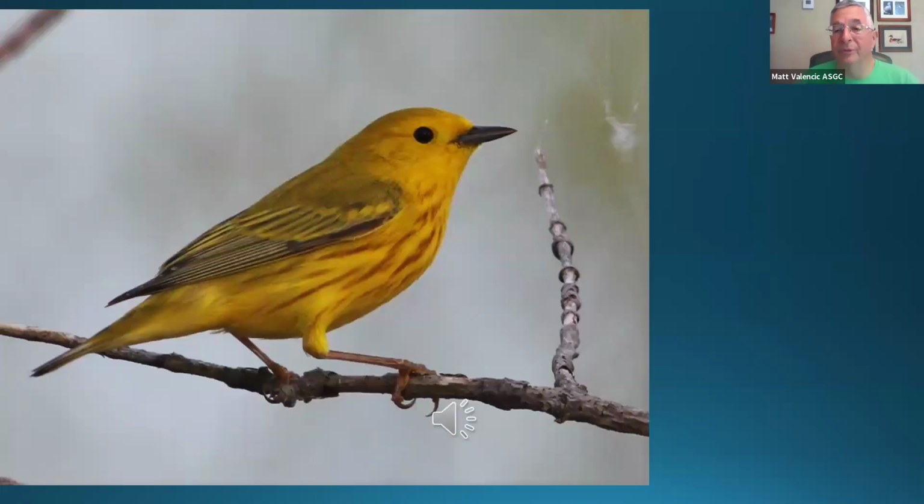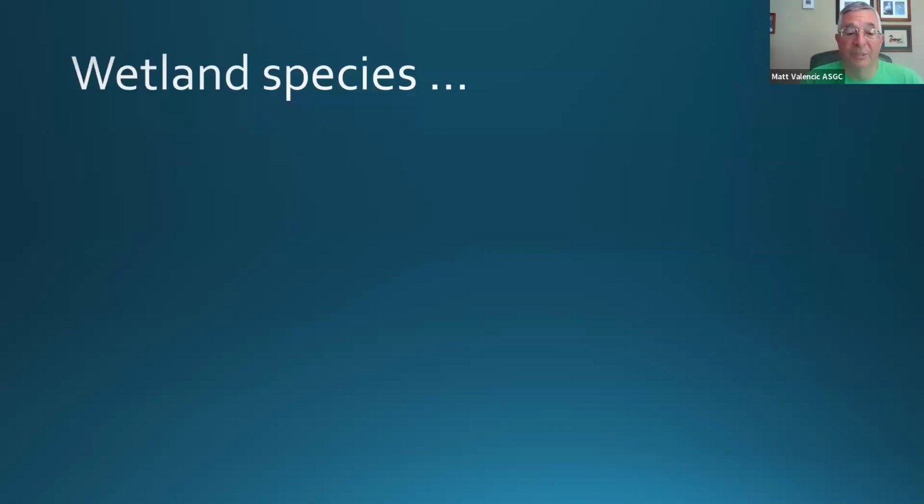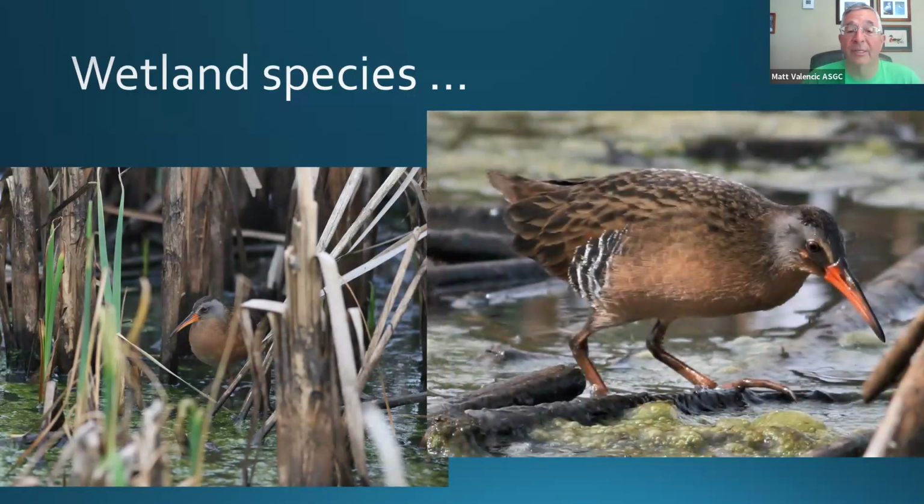The yellow warblers, sweet, sweet, sweet, I'm so sweet. The male's got the lovely stripes. The female is more just yellow stem to stern. And then we've got wetland species in April, like these, the rails, the Virginia rail here. You can get a view of the environment amongst cattails and rushes and sedges and things.